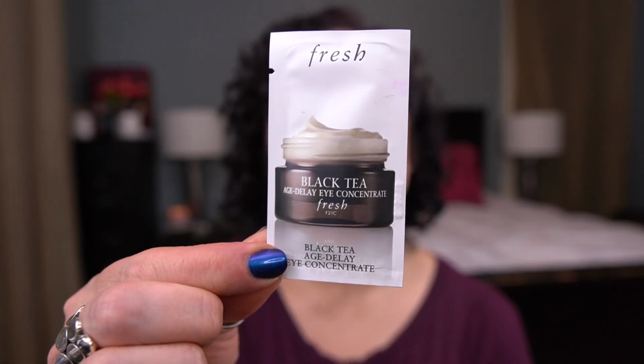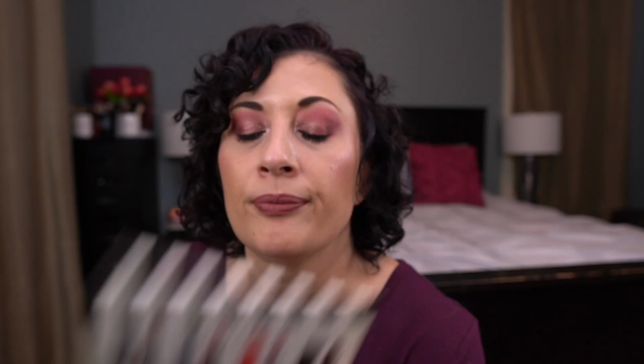No. The Fresh Black Tea Age Delay Eye Concentrate. This has 1.5 mils. So again, it's probably going to take me forever to use. I've used two so far. I did use two this month. My goal is to use at least one every month. I'm doing it. The Amore Pacific Time Response Eye Reserve Cream.